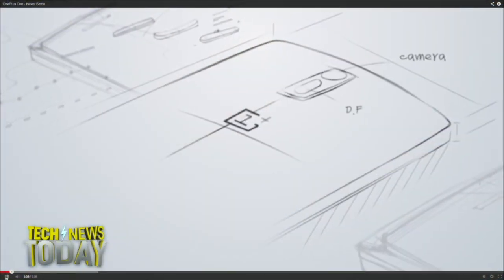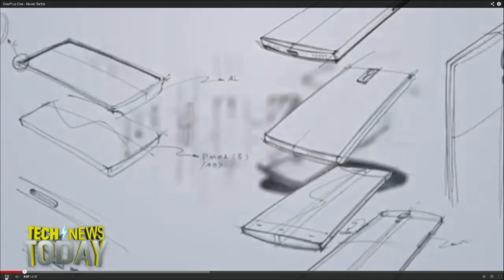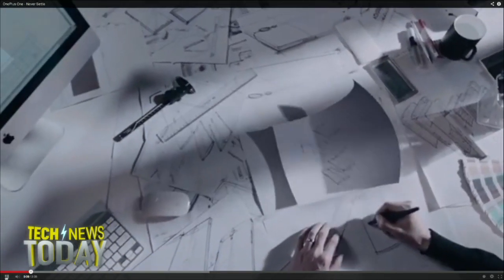A startup called OnePlus launched a low-cost phone today called the OnePlus One. Why don't they just do the math, call it the 2? The smartphone has some high-end specs, but starts at only $299 unlocked. There's a catch. You can buy the phone only by invitation.